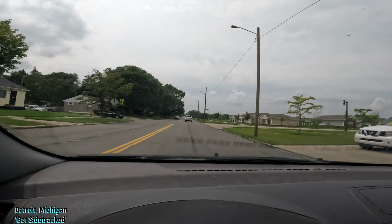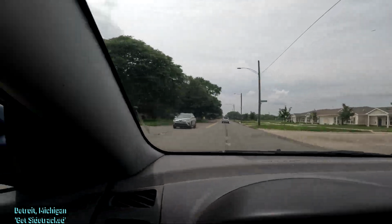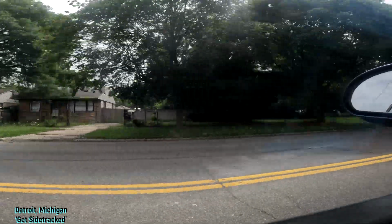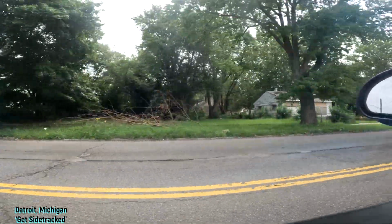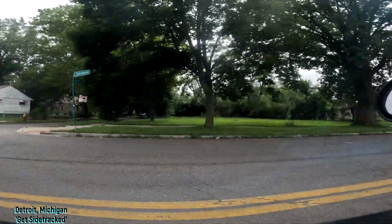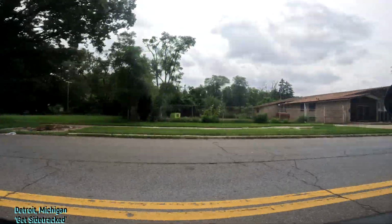So anyways, it might be all Detroit now, I think, possibly. Maybe that was a little snippet that was Dearborn, and then now it's Detroit again, maybe. So let's end it here for Tireman Street. Hope you liked that one as well.